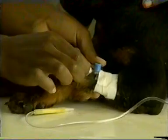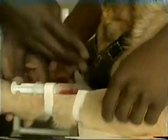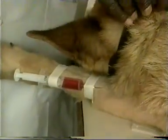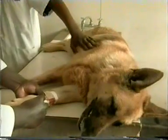Inside the laboratory room was a 5-month sick puppy with a problem of dehydration and vomiting. The puppy was being attended to by Dr. Shigadi. We want to give it intravenous fluids to help control the dehydration, and also antibiotics just to control any bacterial infection.